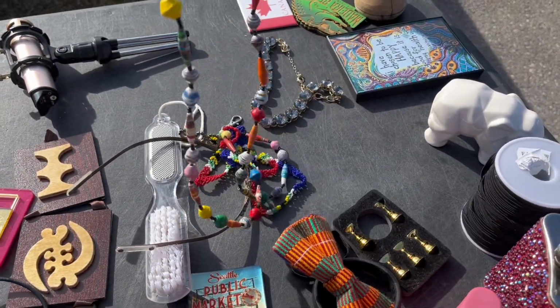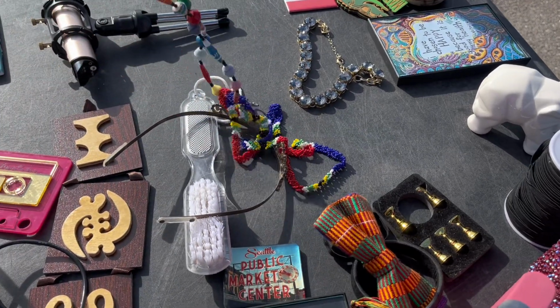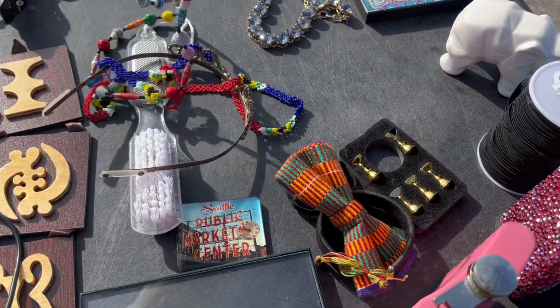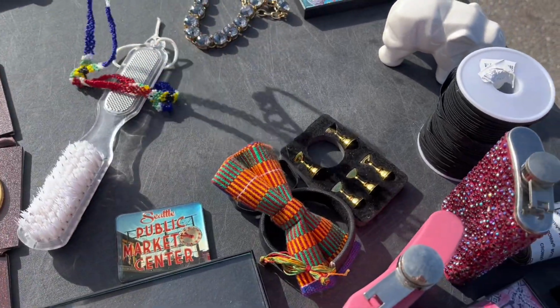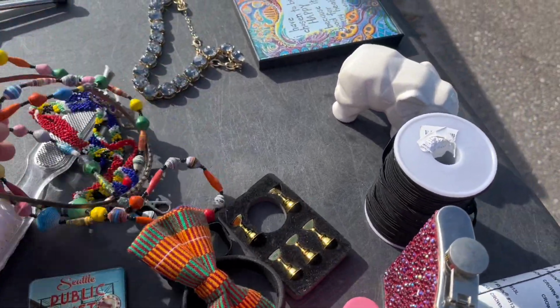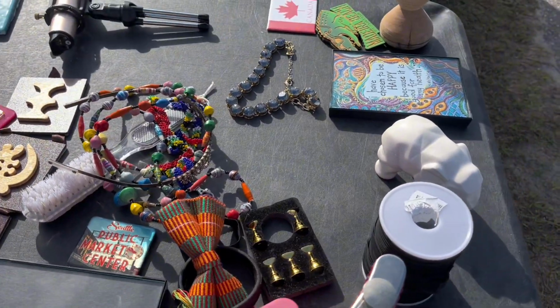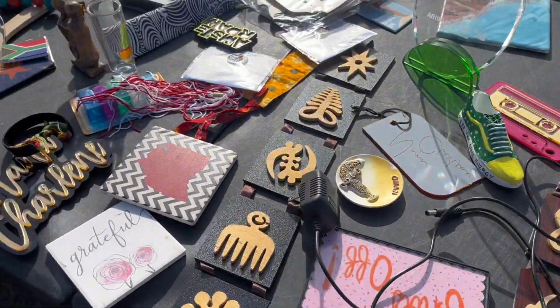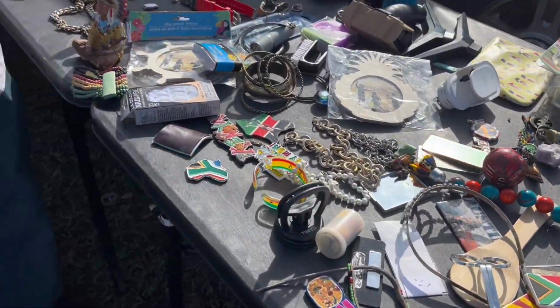And I'm just sitting here trying to detangle. I wanted this necklace here, but I could not get it detangled from the other necklace, and I didn't want to buy the other one, so I just left them behind. Several little art pieces, little wooden art pieces.